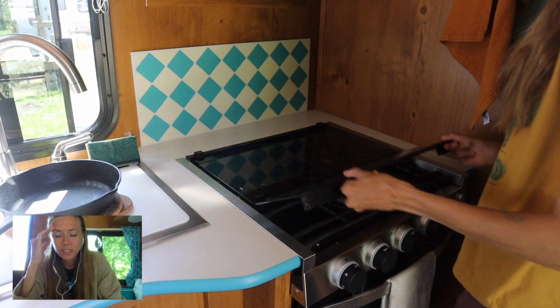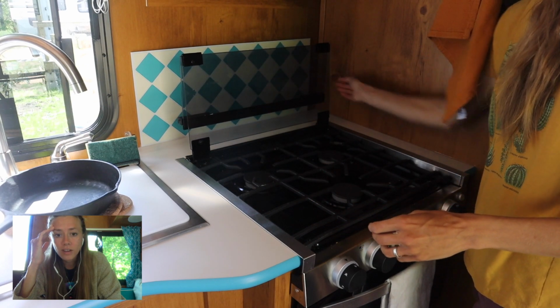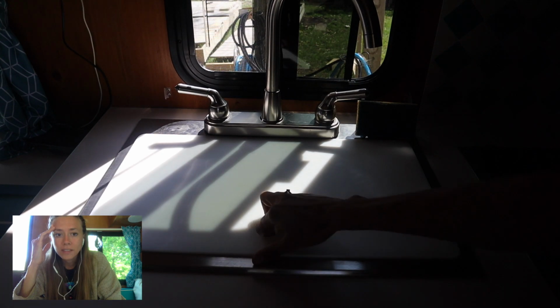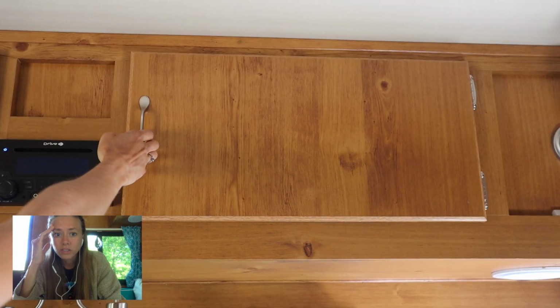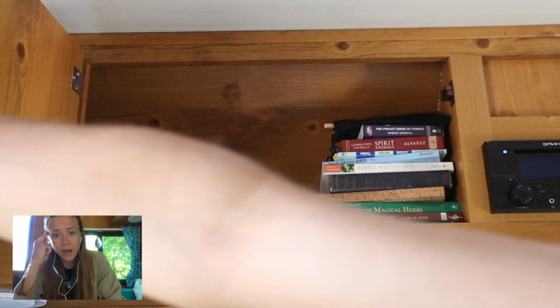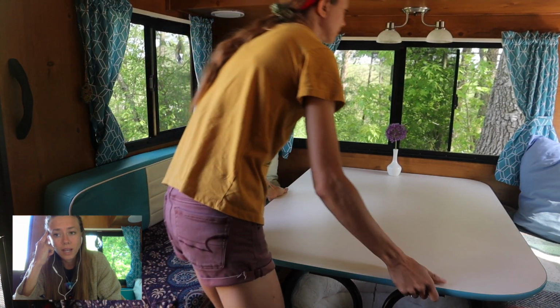This is the stove. It's got 3 burners on it, and it runs off of propane. The oven also runs off of propane. And then the sink is pretty large. We could fit a lot of dishes in there, though don't fill it up and expect it not to leak. This is food and dog food up in that cabinet, and then this other cabinet is my small library and other important things that I use often, like my camera and stuff.